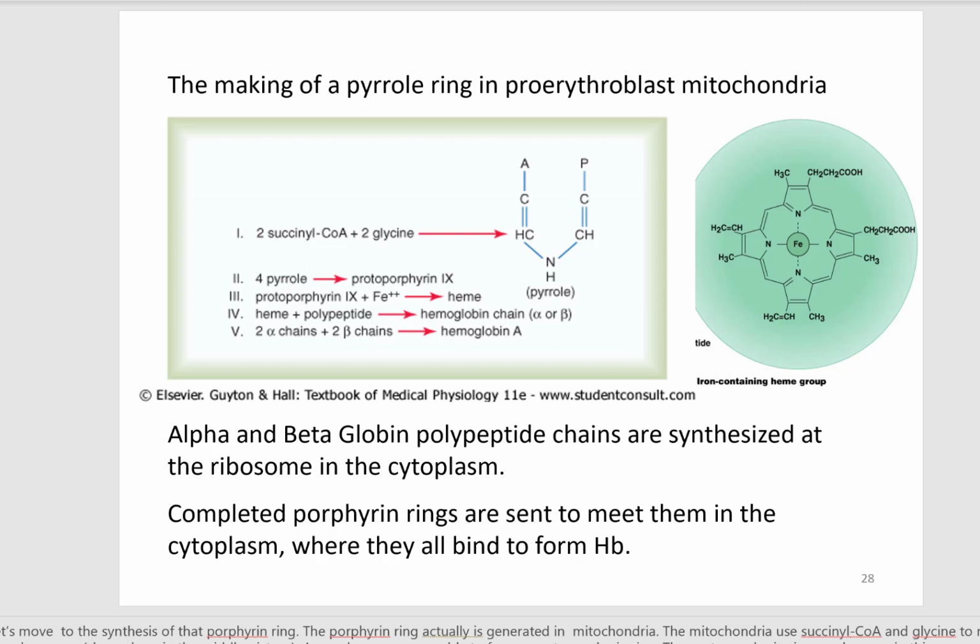So let me say this again. We need 4 pyrrole groups assembled into a ring. This is then called the protoporphyrin ring. When we add iron to the center of that ring, we now call it heme. When we take this heme group and add it to a globin polypeptide chain, either an alpha or a beta, we then have a hemoglobin chain. When we have 2 alpha chains and 2 beta globin chains assembled together, we now have adult hemoglobin, or hemoglobin A. On the next slide, I will tell you about the different types of hemoglobin we make at different stages of our life.